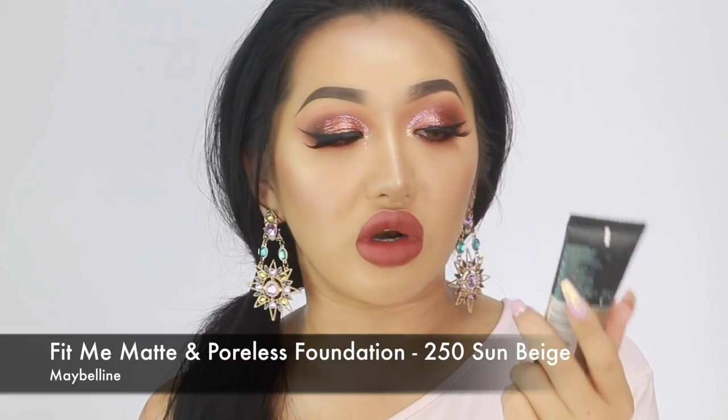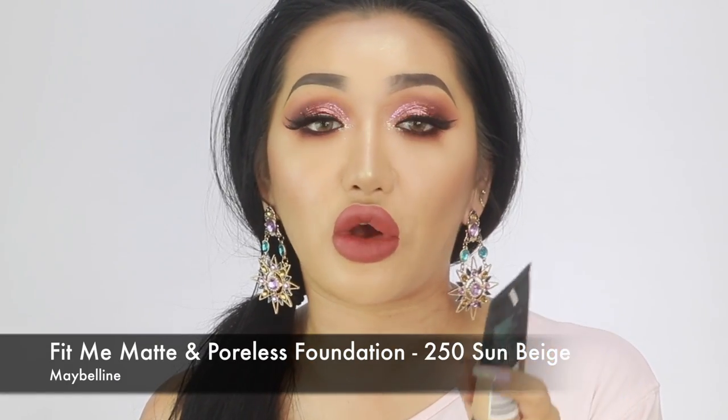So I'm going to move on to foundation. I've got three here that I would highly recommend. This is the Fit Me Matte and Poreless foundation. This is really good for anyone with normal to oily skin. When it says matte and poreless, it's not super, super matte with a powdery finish. So it's still really nice even if you've got a few dry patches and stuff. It doesn't look too cakey. But I love the colour of this because it's really yellow, and it's really hard to find a yellow foundation in the drugstore.